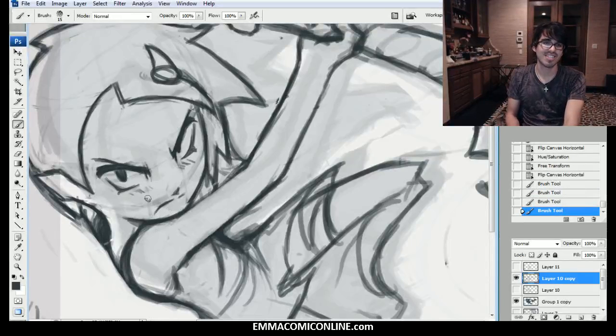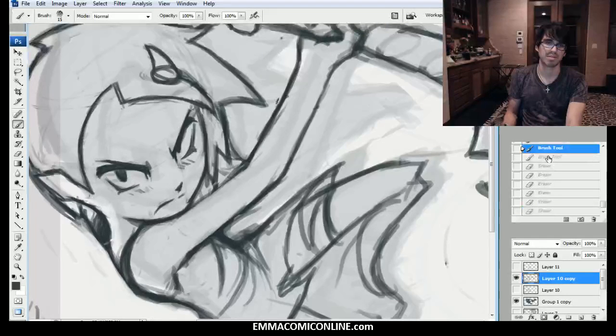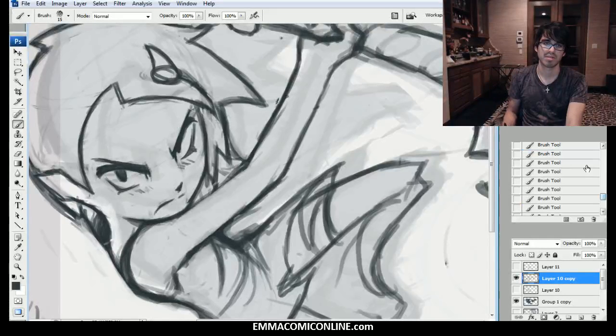Get her done. She looks like she has a little mustache. That's funny. Little mustache. In fact, I'm gonna reposition her nose. It should be a little bit more like that. Cool.